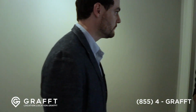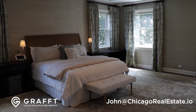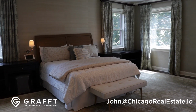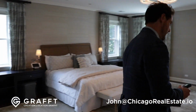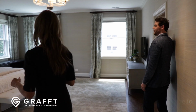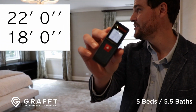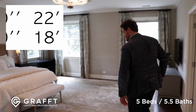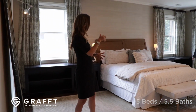Okay, now this is really good. This is their primary suite. So... Do you know how to do a cartwheel? Because I always say that you could do a cartwheel in here. I would, but I have a dress on. Adam, how big do you think this room is? 22 by 18 and change. This is suburban sized primary suite, hands down. Yes.